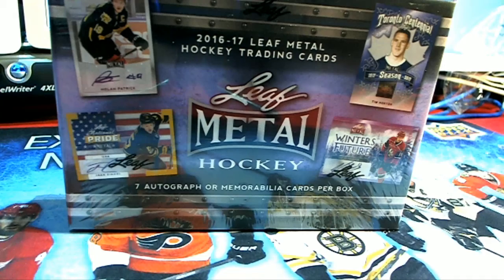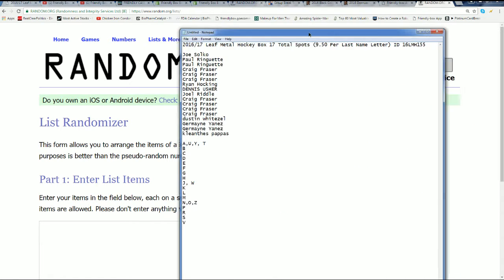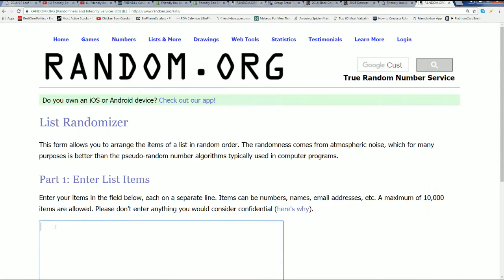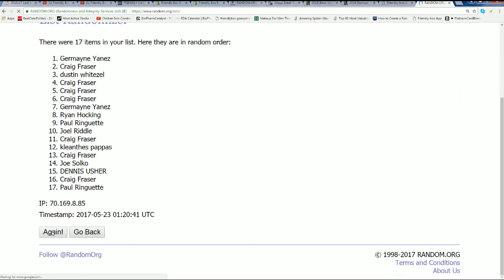It is 2016-17 Leaf Metal Hockey, and we're looking for our seven autographs. First, we're going to find out who gets which last name letter in the break. So we're going to do that right now, randomizing the owner list seven times and also the last name letters. Terrific. Big thumbs up to City Goat. Here we go. Big thumbs up, man.